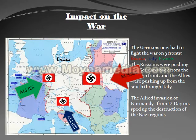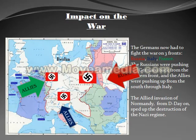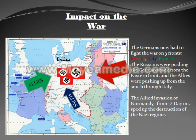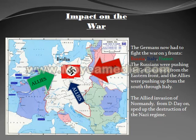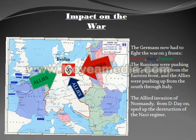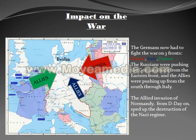Impact on the war. The Germans now had to fight the war on 3 fronts: Russia, Italy, and France. The Russians were pushing the Germans back from the Eastern Front, and the Allies were pushing up from the south through Italy. The Allied invasion of Normandy from D-Day on sped up the destruction of the Nazi regime.